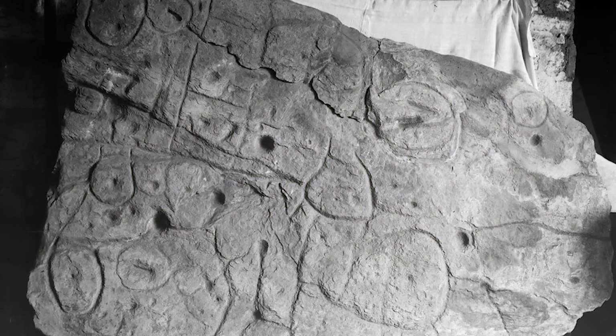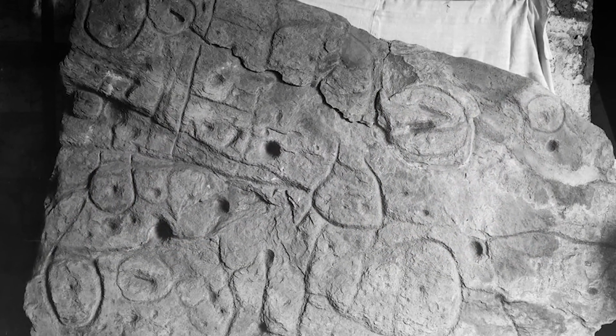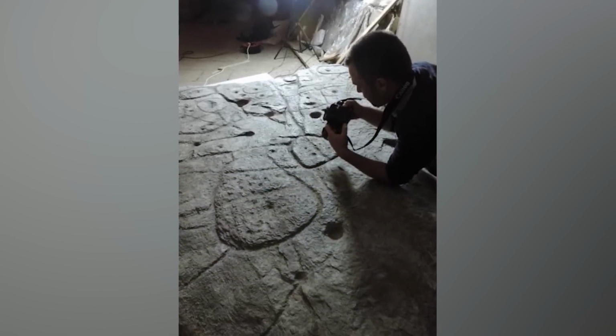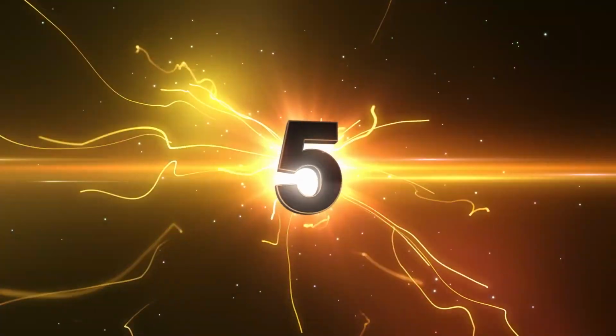The broken slab, which is 4 meters long, was moved to a private museum in France in 1924. It was then stored in a French castle where it gathered dust until it was rediscovered in the castle cellar in 2014. But only recently are researchers beginning to understand the actual importance behind this prehistoric slab rock. It's been interpreted as the oldest cartographical map in Europe. Yeah, that's old. Number 5, the Voynich manuscript.